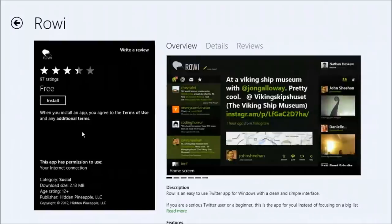You've got a whole wealth of applications here. So it's like Rowy here in the social area. This is the screen that comes up. You see it's got the review ratings, the price, and the option to install it. So far, I haven't seen any that say try, like it does in the Windows Phone marketplace. But either way, you've got the screenshots here. And then you can also click where it says details up in the top.